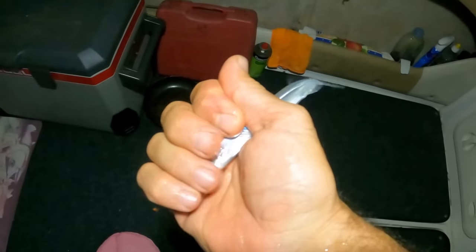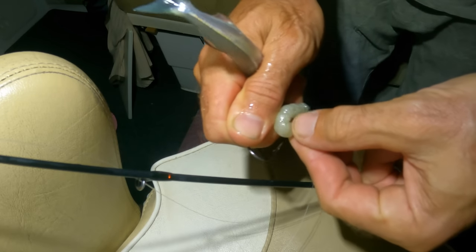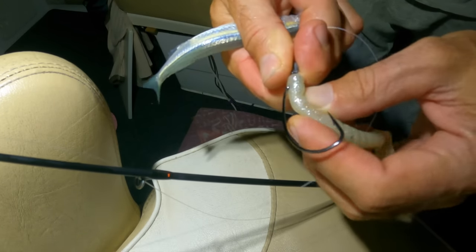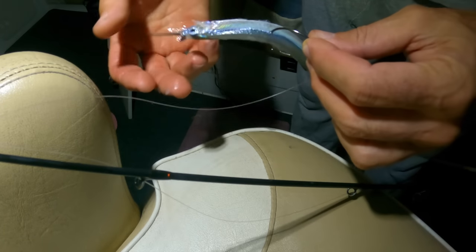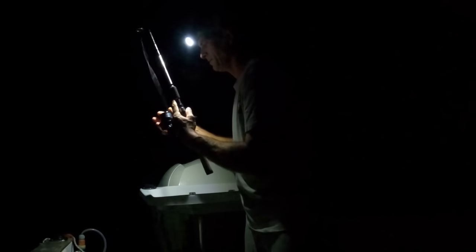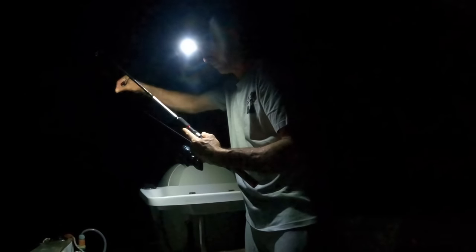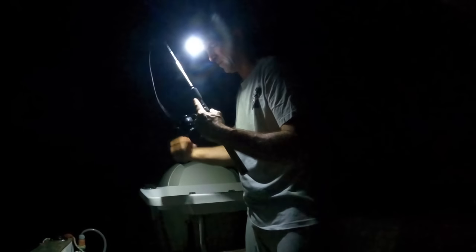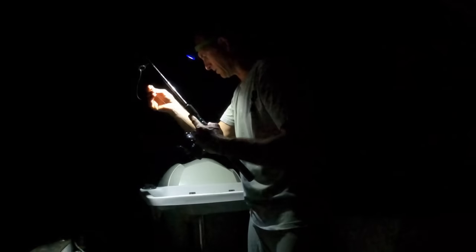All right, let's put him on as bait. I'm not going to do anything fancy. I'm just going to take the plastic off and put the fish on. Okay, there we go. There's our little bait. And I might try and catch another one. Sorry about the light. There we go. Set that drag nice and light so that when something grabs it, it can just take it.